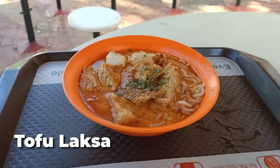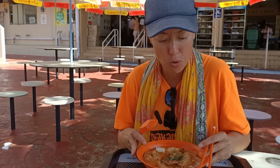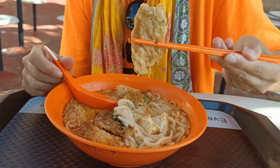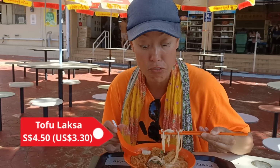One of my all-time favorite dishes is laksa. It's a beautiful soup in a rich coconut-based sauce. It's got noodles. This has tofu in it. It looks beautiful. This was only $4.50.